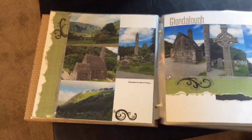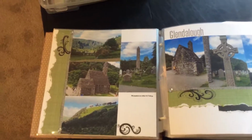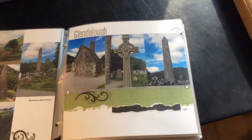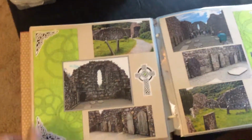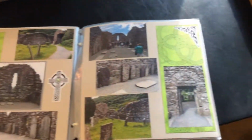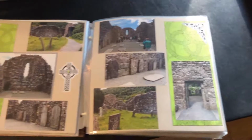More of Glendalough. I tried to use some stuff I had in my stash too, like these stickers. They're pretty old, these flourishes, but I thought they worked well with the layout. More of Glendalough. This was one of his favorite places, he said. It also was one of my favorites when I was there, so I totally get it.